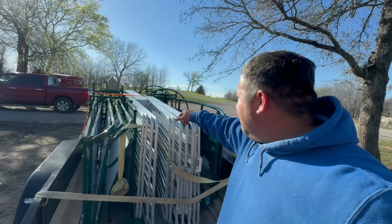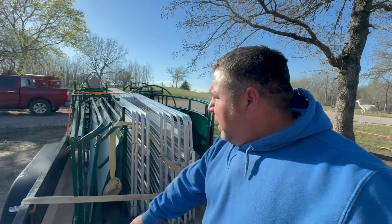2, 4, 6, 8, 10, 11, 12, 13, 14, 15, 16, 17, 18, 19, 20. We ended up getting 20 aluminum panels, and these are the side chutes for the chute. Like I say, it'll all make sense once we get it all put together.